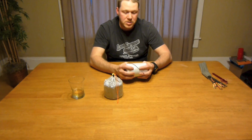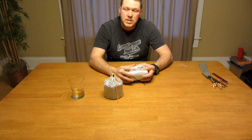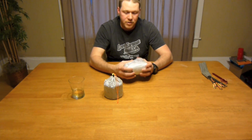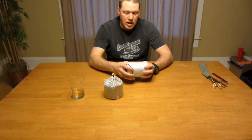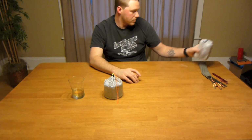The second night especially, to get that good pitch, I really tightened down on the tie-outs, put a lot of pressure on the tie-outs, and everything is looking good still. So I'm feeling pretty confident in the tarp, and I look forward to continue using it.